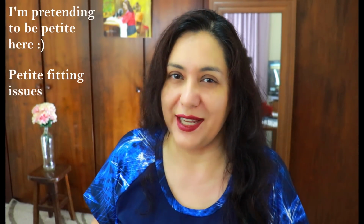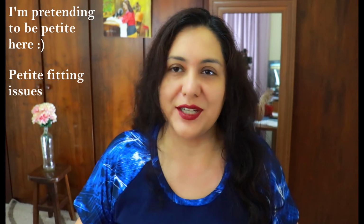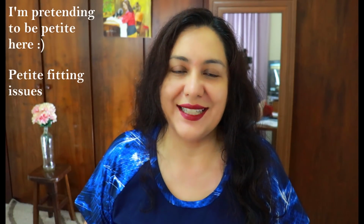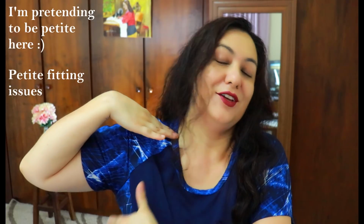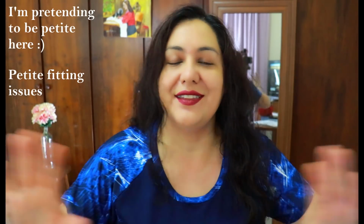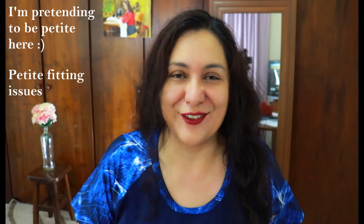I attempted very hard to distort my pattern that fits well and recreate a fitting issue which maybe a shorter person might encounter. A petite person might find this armhole depth too long, and that will skew so much of your fit. So let's see a muslin that does not fit correctly, where the armhole depth is too long, my sleeve is hanging lower, just everything is off. Let's see that, and after that let's see how to correct it on the pattern.